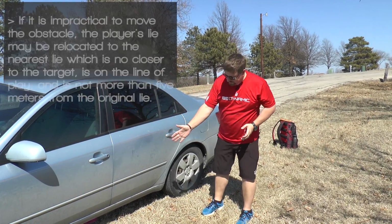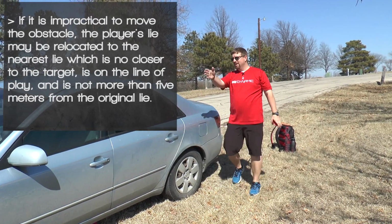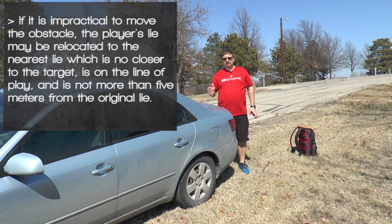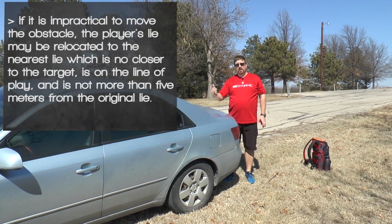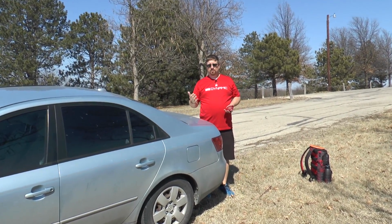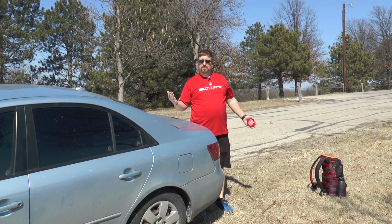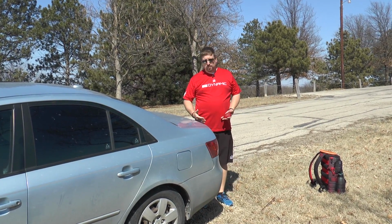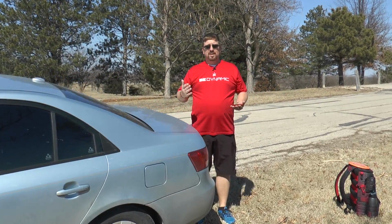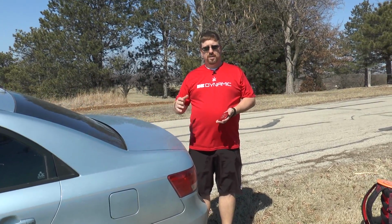So here's what we're going to have to do. We know where the disc is, so I'm going to draw a line between the basket and that disc, and I'm going to take relief in a straight line coming up to 5 meters behind. Now, 5 meters is about 16 feet. I'm not going to need that much space. So what I've got to do is put my mini marker down on the first available space that is no longer obstructed by this obstacle.